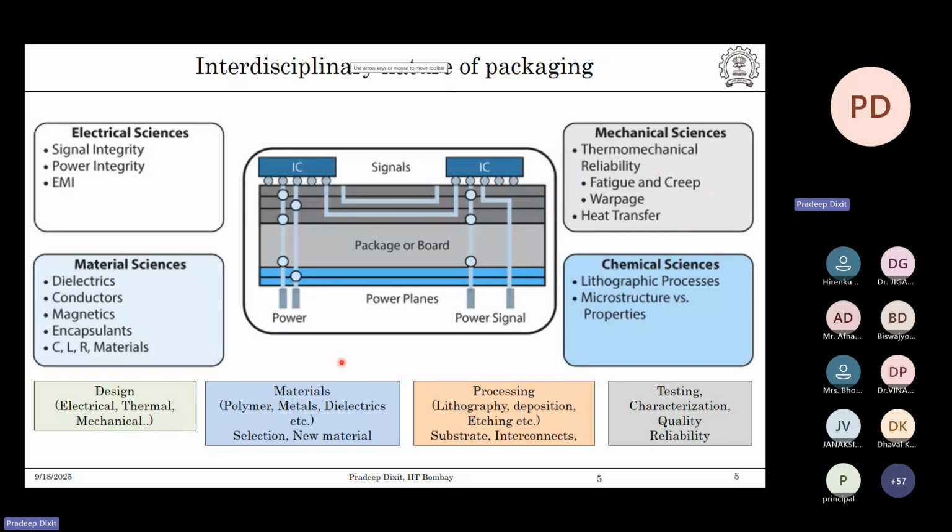My message here is that although we are from the mechanical engineering domain, we have to have a very strong motivation to learn about basic material science, especially when the dimensions of these materials are in a few micrometers. Fundamental mechanical properties, material properties, even thermal properties are going to be drastically different. So we need to motivate our students to learn about material science. That's a very critical part here.